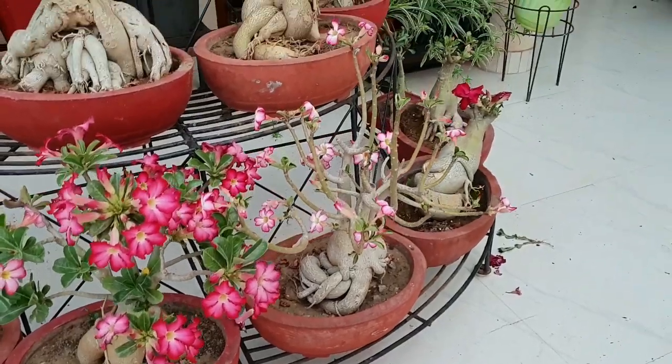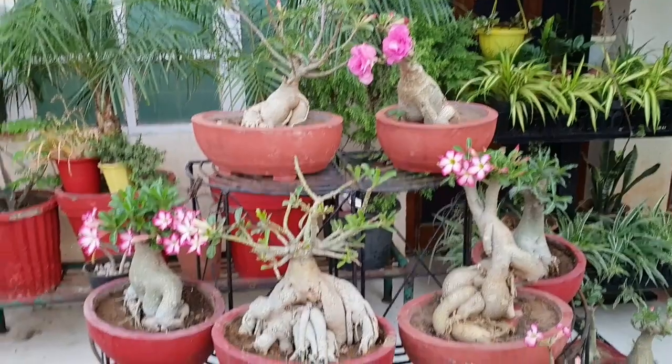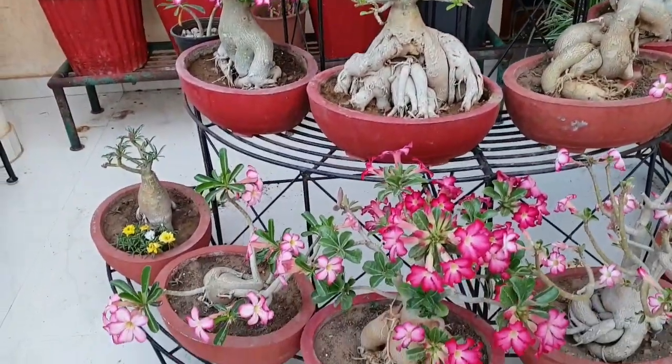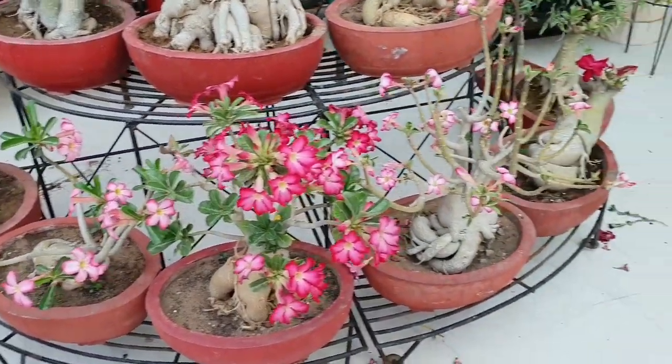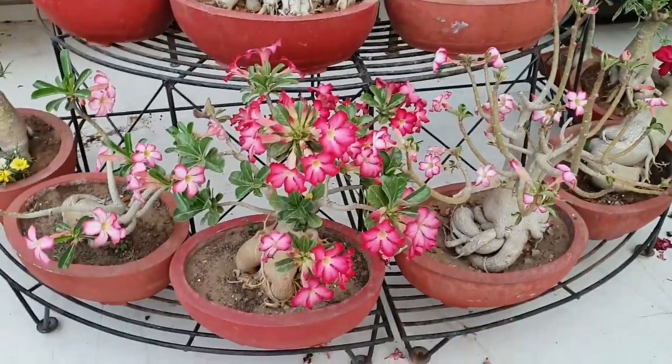Today I'll show you all my Adeniums. I'm really fond of Adeniums. I have so many Adenium plants and it's their blooming season, so I want to show you my plants. So let's begin with this plant.